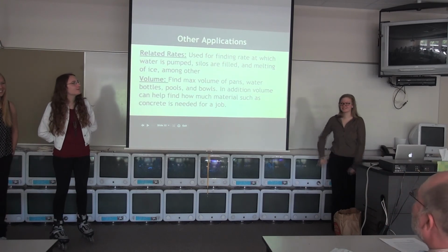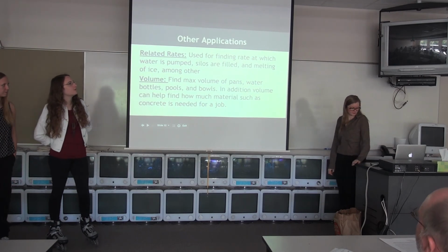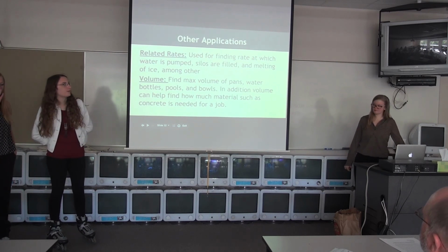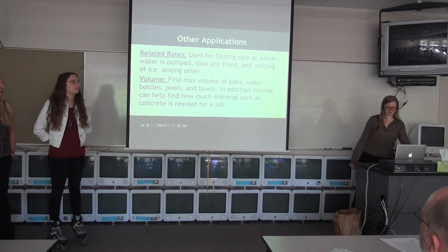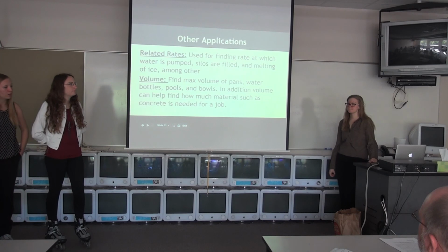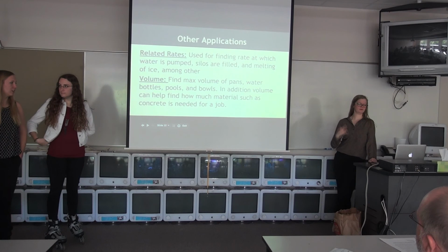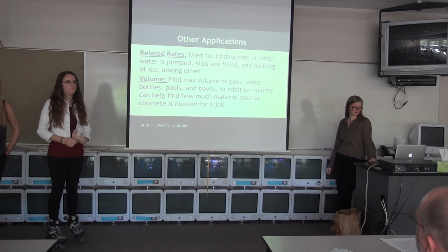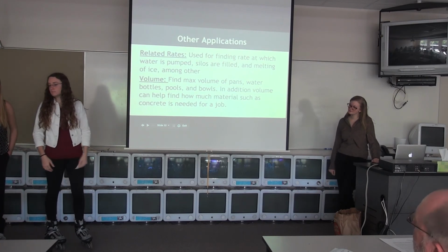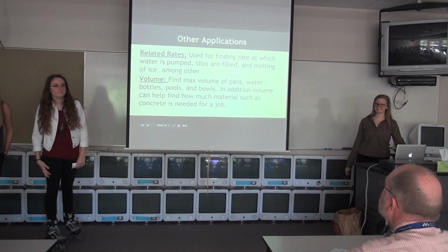Related rates are also used a lot, but you have to find the mathematics for this. But they're used for finding rates at which water is pumped, that silos are filled, and they're used to find how fast ice melts, among other things like that. And our final one, volume. Volume is used for the max volume of a pan when you're baking, how much water a water bottle can hold, pools and bowls. And in addition, it can help find how much material such as concrete is needed for a job, just like how we need to find how much volume was in our pond so that we know how much concrete we needed. And that's it. That's our presentation.